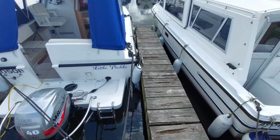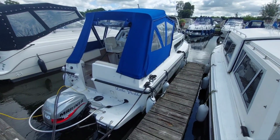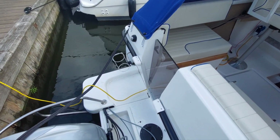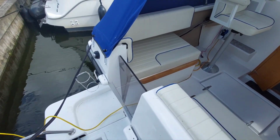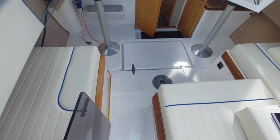Just called Little Pickle, you can see, and she is in lovely condition, so I'm going to take you on board and give you a quick walk around. Okay, so access through the rather rare transom gate into the cockpit.